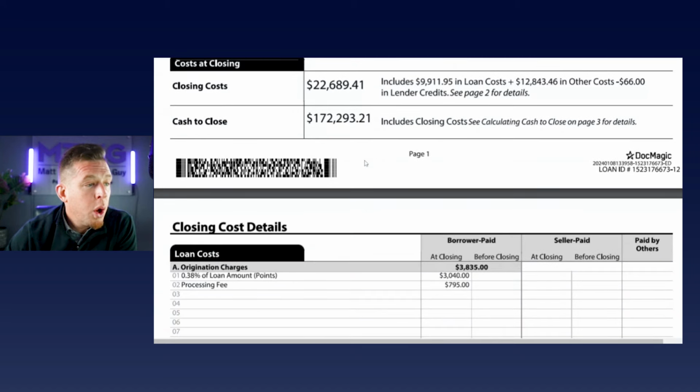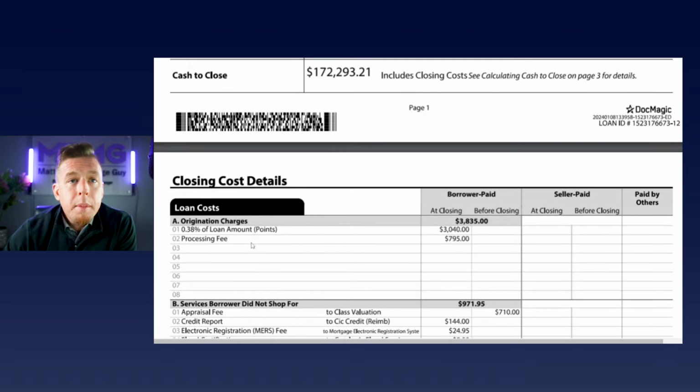So loan costs are box A, just like the loan estimate you want to see here. This is the only box that the lender really has any say in. So when you're looking at what's my interest rate, what are my costs from the lender, box A is the only lender controlled box. All the other ones are third parties and really are going to be the same no matter what lender you work with. How much you pay in prepaid property tax, how much you pay in daily interest, how much you pay in title and escrow fees, all that stuff is going to remain the same.